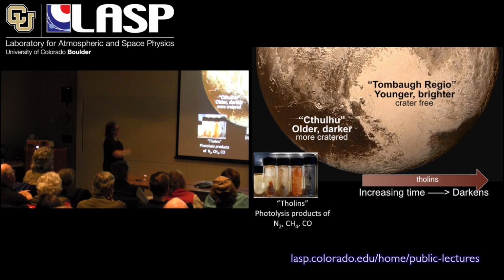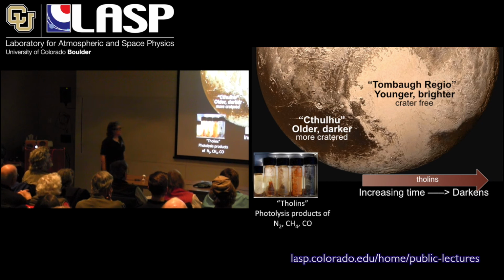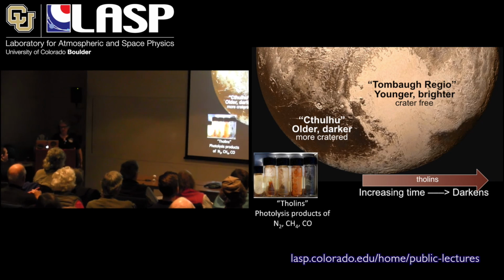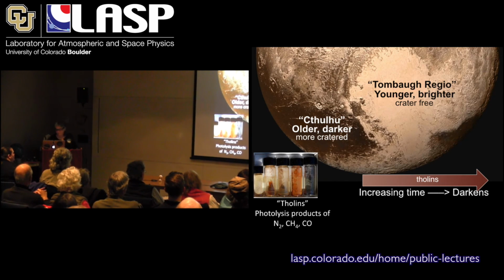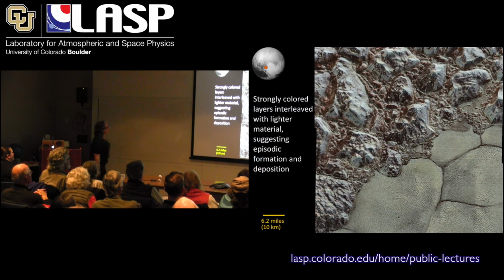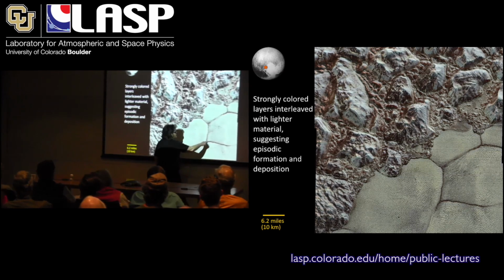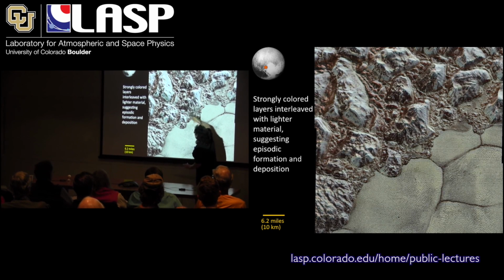So this is all now beginning to come together and make some sense. And when we look with the spectrometer on the Ralph instrument, we can begin to work out these compositions. Let me do this. Why is this not? Come on. Okay. So, looking in closer, these are convective systems of nitrogen ice here, but away from that, you can see these big chunky blocks.